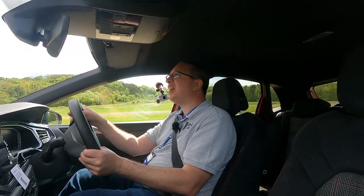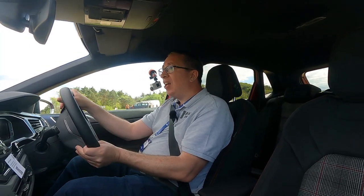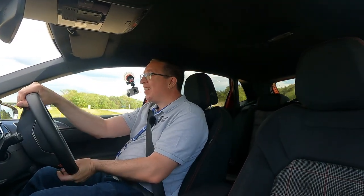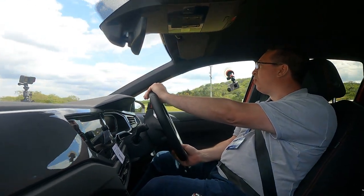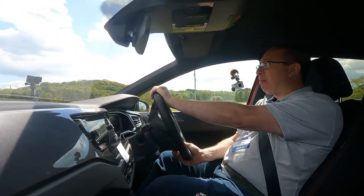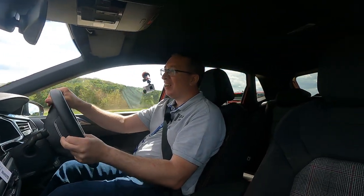So there we go guys, this is the new Polo GTI. What a fun little car this is. It sounds good, it's quite practical. We've got a reasonable sized boot. It would be perfect for me, the missus and the dog. So what more could you want?